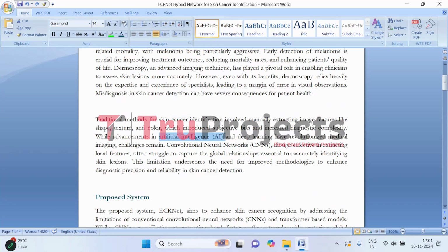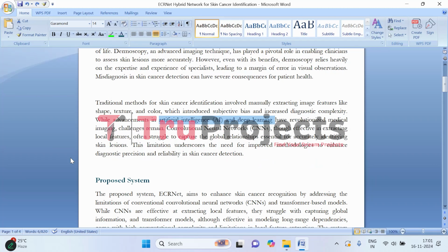With the rise in artificial intelligence and deep learning, things have changed a lot. These technologies have brought major improvements to medical imaging by automating the process and allowing for more accurate analysis. However, there are still some challenges. Take convolutional neural networks, for example. These networks are great at picking up local features in the images like edges or patterns, but they have trouble understanding the bigger picture.